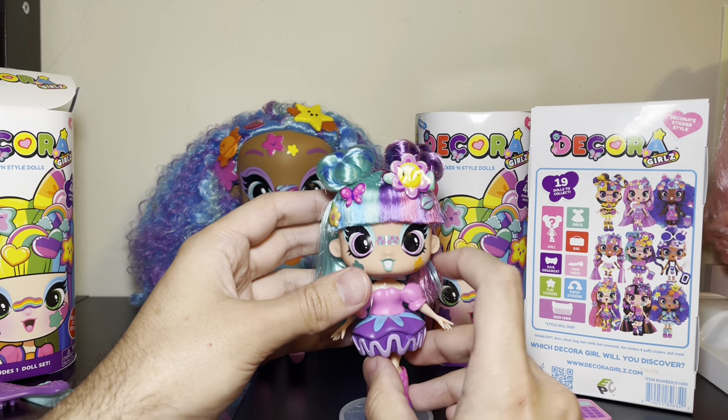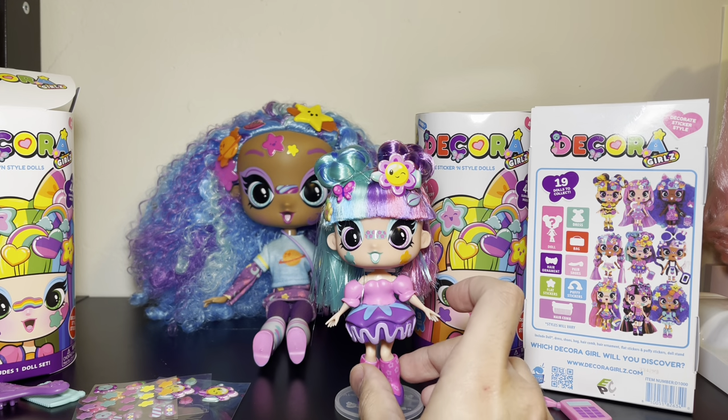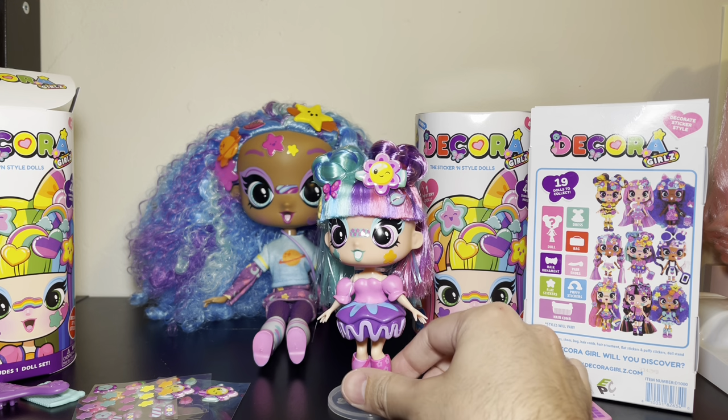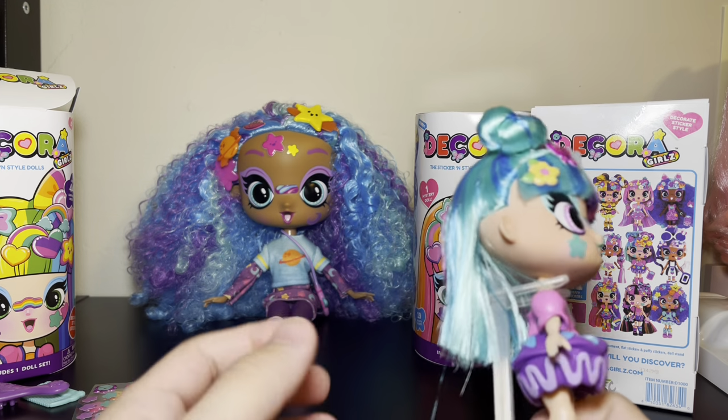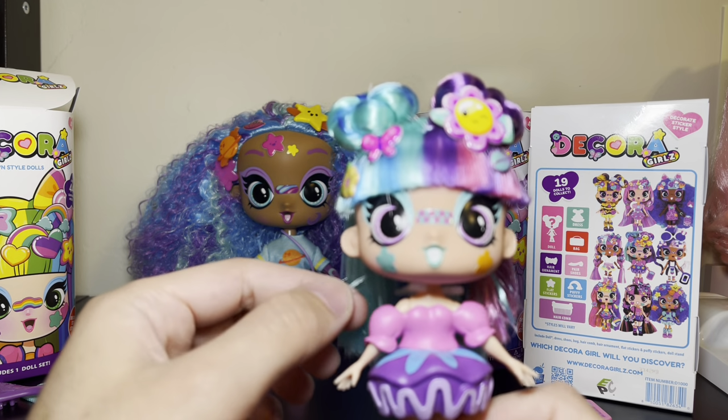Okay, there we go. There she is. That is the idea behind these. That was actually kind of fun. I think I like these a lot more than the big ones. They're very nice. And for $10, that price point is pretty competitive, pretty good.